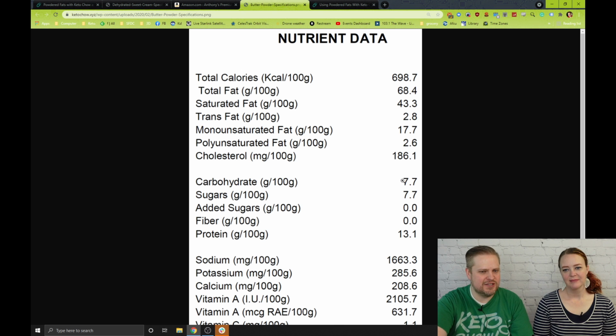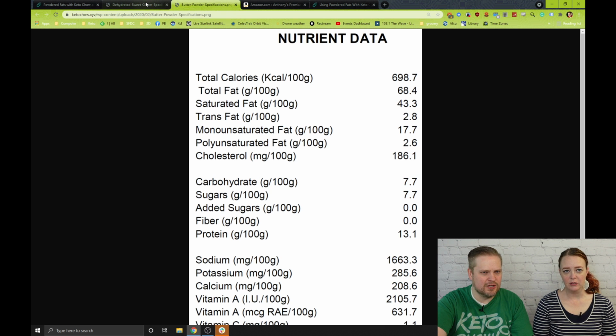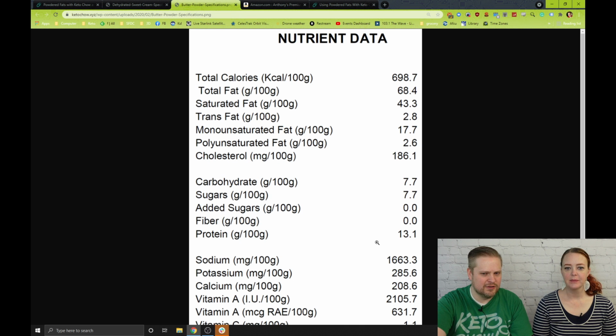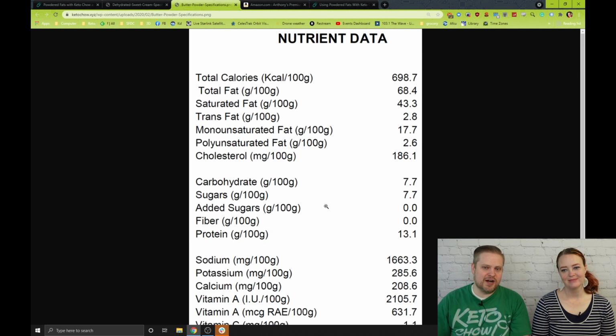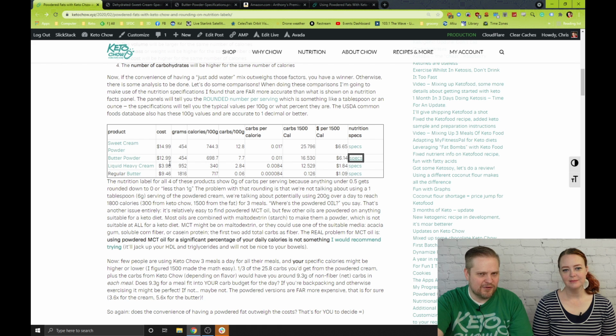So it has 7.7 grams of carbohydrates with a good amount of protein. Let's see, did I leave that open? Yeah, there's 10.6 in the sweet cream. Sorry, I just want to make sure we're on the same page. Sweet cream: 10.6 protein, 12 carbs, 744 calories. And then the butter powder: 13 protein, 7 carbs, 698 calories. So they just have different amounts of stuff. By and large, they're actually pretty comparable. Okay, so that's a very different amount of carbohydrates from the other one.